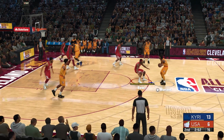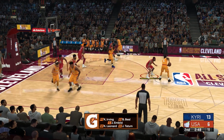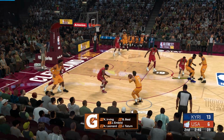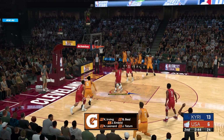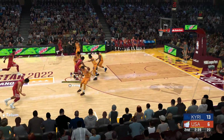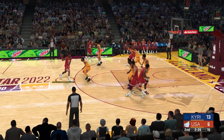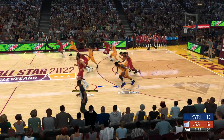On the court for the East All-Stars here in the second. Tatum out there with Joel Embiid. Then it's Kyrie Irving. Then there's Kawhi Leonard. And it's Beal in at the shooting guard position. The East leading by seven. Irving with the ball. Now defended by Williamson. And stolen by Williamson.